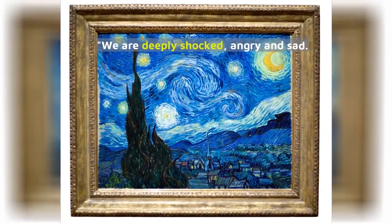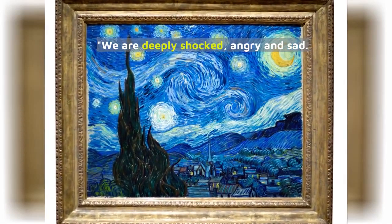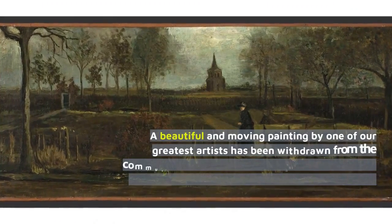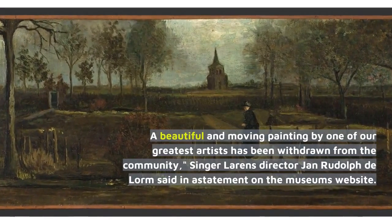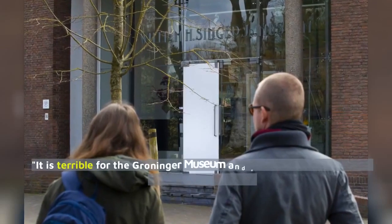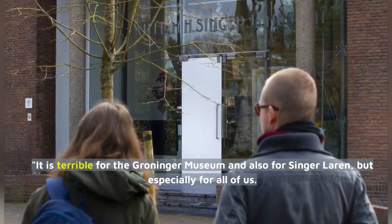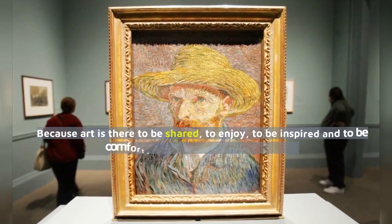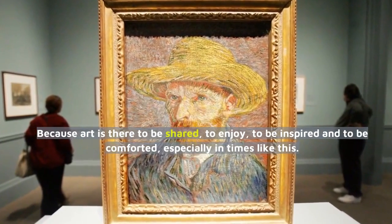"We are deeply shocked, angry and sad. A beautiful and moving painting by one of our greatest artists has been withdrawn from the community," Singer Laren's director Jan Rudolf Delorme said in a statement on the museum's website. "It is terrible for the Groninger Museum and also for Singer Laren, but especially for all of us. Because art is there to be shared, to enjoy, to be inspired and to be comforted, especially in times like this."